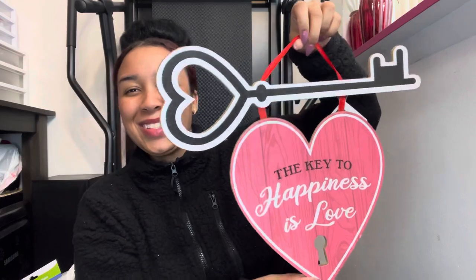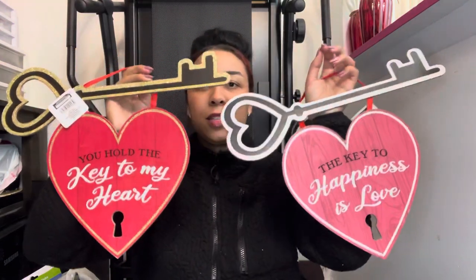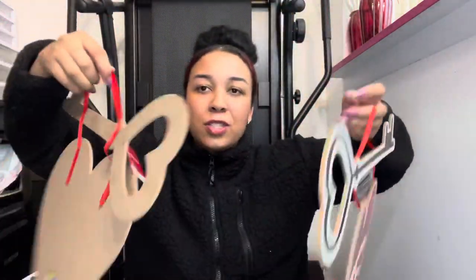Just as the key to happiness is love. So there's this one. And then I got the pink version. Or wait, are they both red? This is the pink. And this one is the red. So same thing, just with a different quote. You hold the key to my heart. I'll probably keep them like this for now, but at some point I'll probably deconstruct this and change it up a little bit. But I also like that this is an actual cutout section for the keyhole. I just thought it was cool. But they're blank on the back and it's got glitter, but it's not too much glitter. It's a more minimal glitter situation.